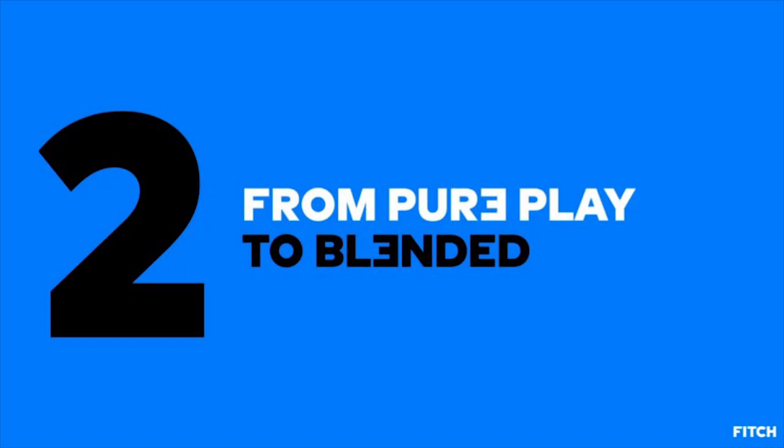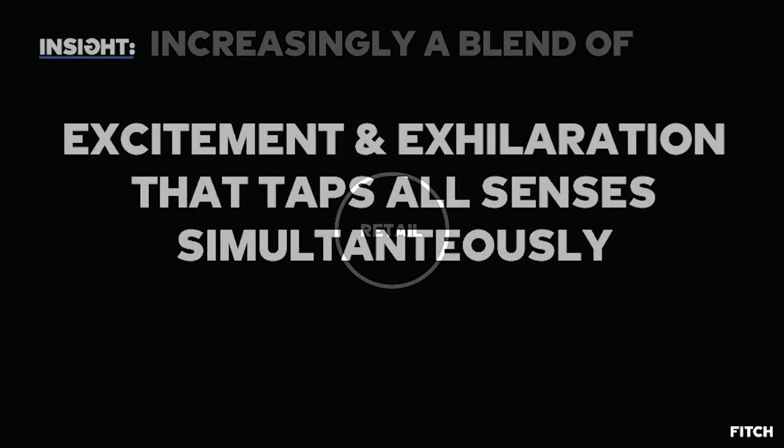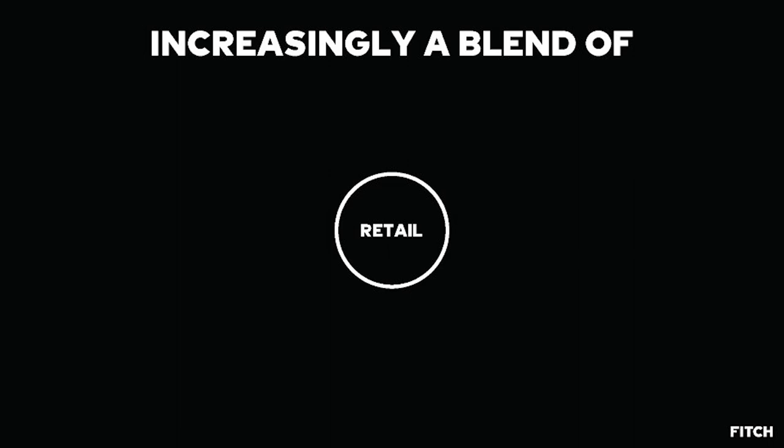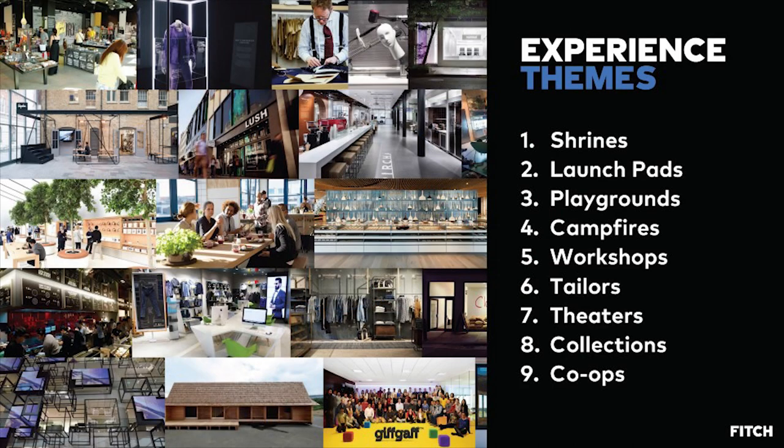The second provocation is from pure play to blended. And the insight there is excitement and exhilaration that taps all senses simultaneously. That's really what we're looking for to get off the sofa that we were just looking at. For years, a lot of us have been designing pure play stores that sell products. But really, the blend is how hospitality, entertainment, leisure, and service are all starting to come together. And there are all these new types of experiments and formats. And this is absolutely fascinating.